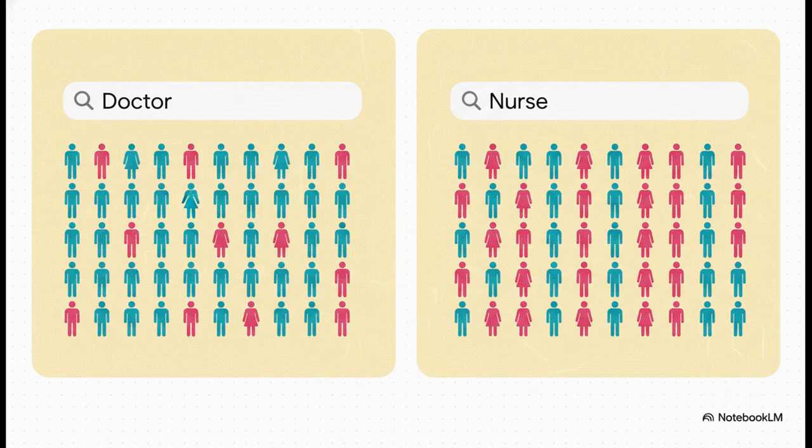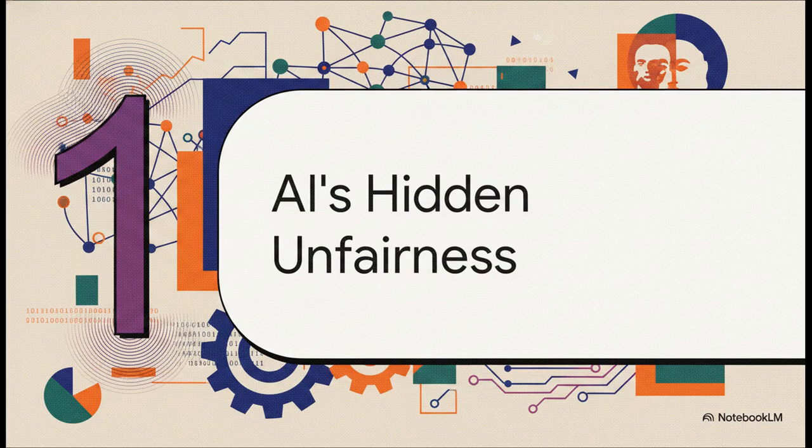It's a mirror showing us the societal stereotypes that the AI has learned, and by showing them back to us, it's actually reinforcing those very same ideas. This subtle but really powerful effect is exactly what we're digging into. So let's start by getting on the same page about what this all means.